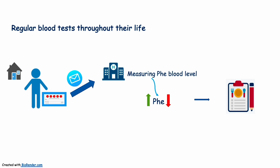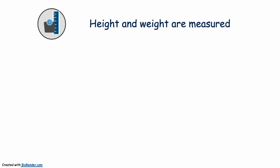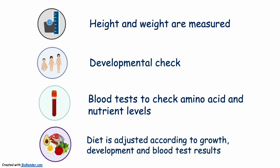Children with PKU will be followed closely and have regular clinic checkups. So as a parent, what can you expect at these checkups? At the clinic visit, your child's height and weight will be measured. There will be an assessment of your child's development. Also at these visits, the doctor will order blood tests to check amino acids and nutrients levels. Your child's diet will then be adjusted according to the growth, development, and blood test results.